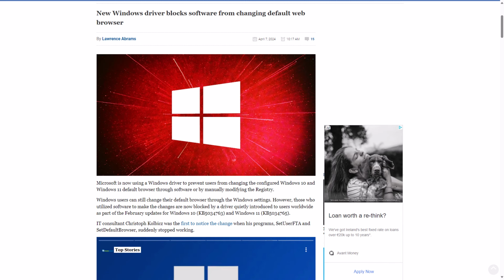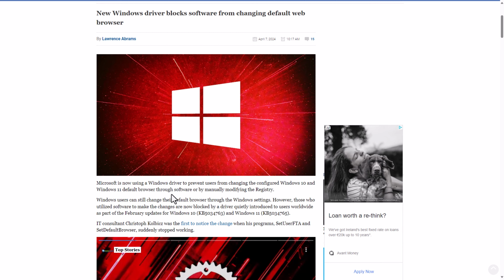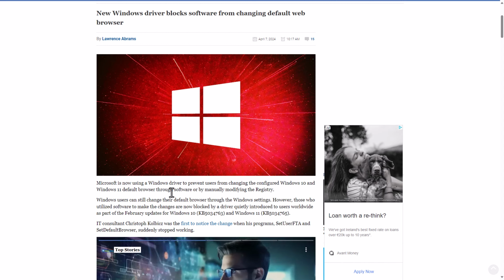It is speculated that the change was made by Microsoft with the February updates in order to comply with Europe's Digital Markets Act, which aims to ensure fair competition and the prevention of anti-competitive practices by the large companies known as the gatekeepers. I'm not so sure about that myself, to be honest. It seems like a strange way of implementing this, and if anything, I would think it would make it more difficult to move to an alternative browser. But hey, what do I know?